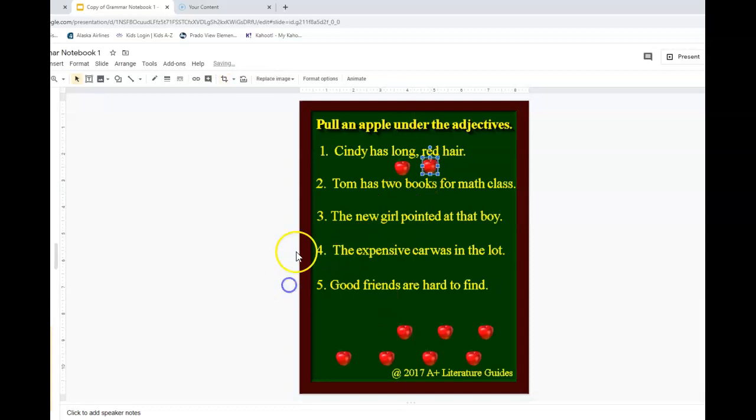Okay. Number 2, Tom has 2 books for math class. Well, Tom is a noun. Has is also a verb, like up there. Oh, 2 is a number. It tells me how many books. Okay, I know books is a noun. For math class. What kind of class? Math. So if you're stuck, find the nouns first and then see if there are any words that describe the nouns.